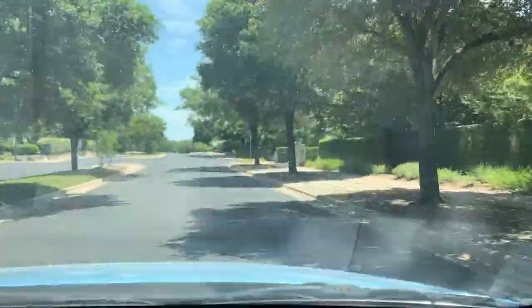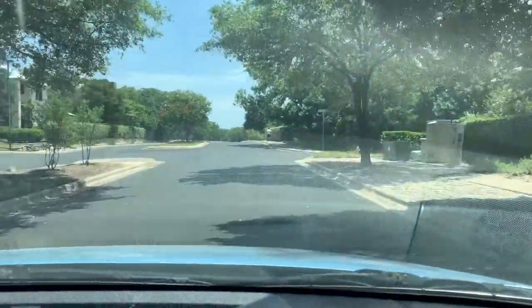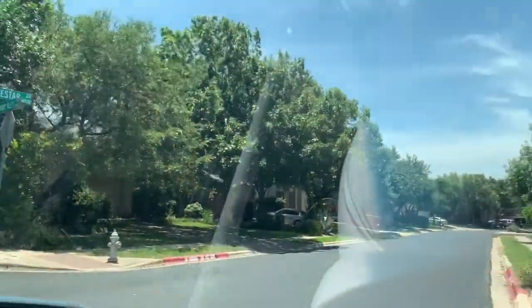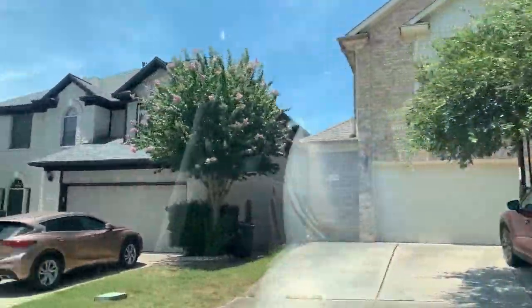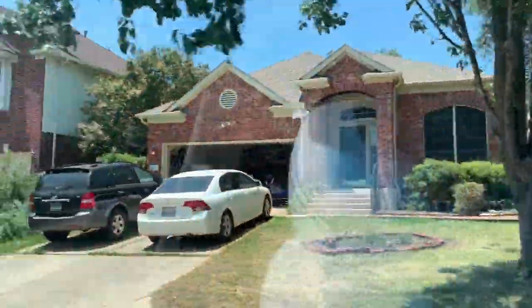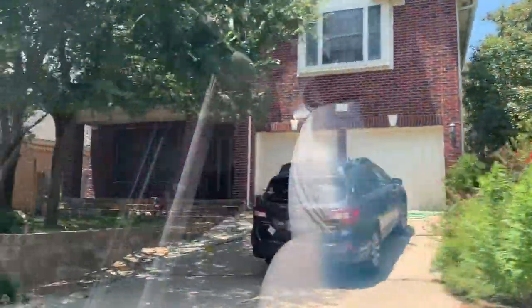So some folks call this Wildflower Park or call it La Crosse. It is also one of the newer home developments in Circle C. The homes inside of Wildflower Park are on a little bit smaller lots than some of the Circle C newer neighborhoods.